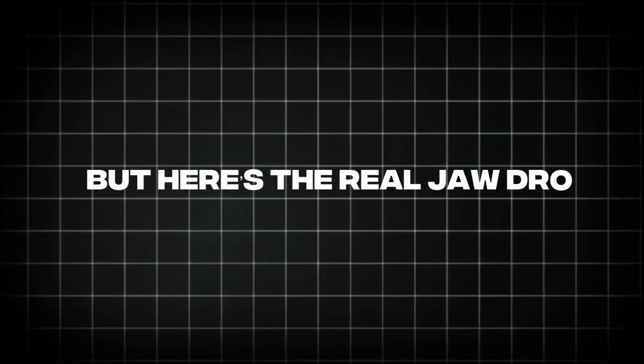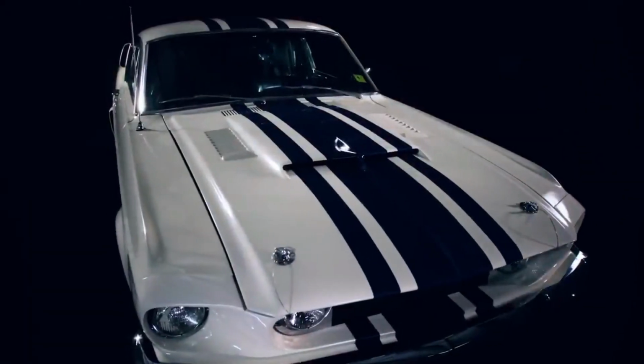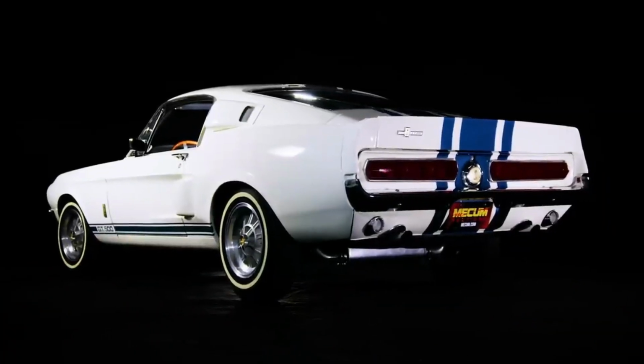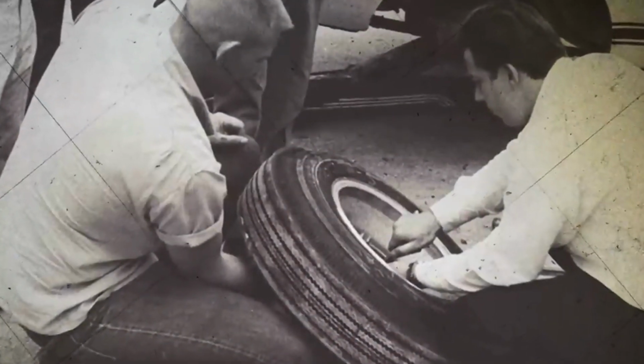But here's the real jaw-dropper. Only one original model was ever produced, and that's what makes the Super Snake so special. With its limited production and racing roots, it's a true unicorn in the muscle car world. Owning one today? It's like holding a slice of American automotive history in your garage. The raw power, the legend. It's a car that still gets pulses racing, even decades after it left the factory.